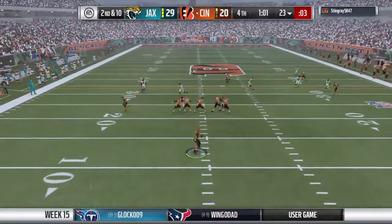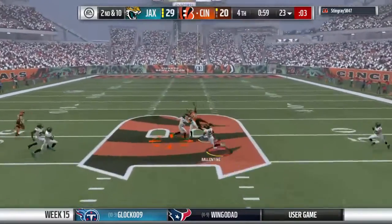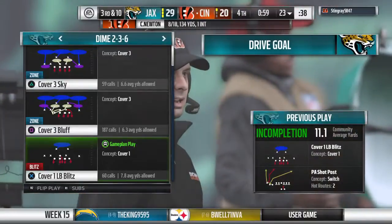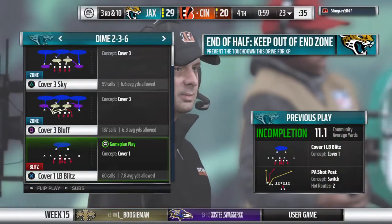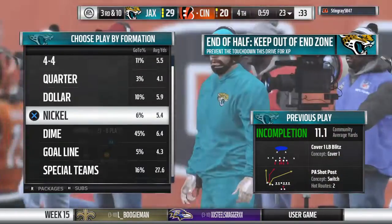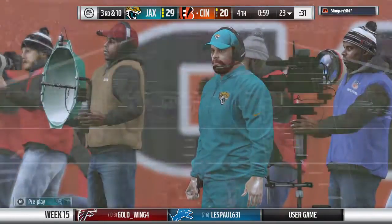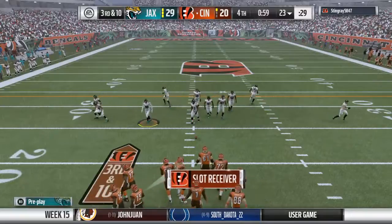Looking to throw. And it's knocked away and incomplete. A good play on the ball, getting a hand on it, but it was tipped up in the air before falling incomplete. And that leads to way too many moments where bad things can happen for a defense and good things can happen for an offense.